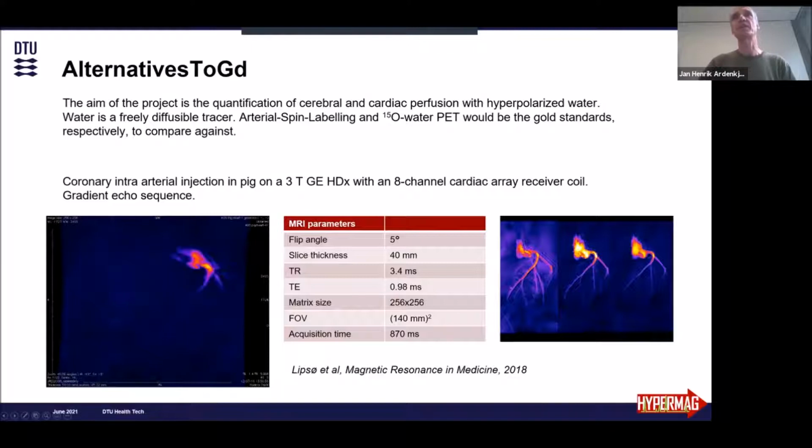And this is something that we would like to do as the next step for us, with the 10 times better polarization that we have now with the UV radicals than what we had at the time when we still had the 5% polarization done with the ascorbic acid quenching of the radical. Normally coronary or perfusion imaging is done with arterial spin labeling or with PET, and this is really what we are trying to match with the hyperpolarized water.